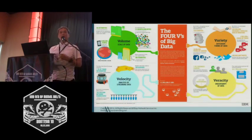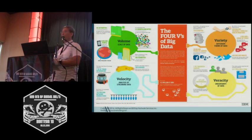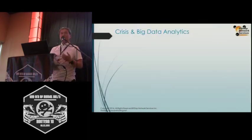Thirdly, variety. While we are used to syslogs, firewall logs, and web logs, big data can be harnessed to use other sources of data like social media, Facebook and Twitter. As you can see in the slide, 30 billion pieces of content are generated on Facebook on a monthly basis as of 2011. Finally, veracity. A survey found that 1 out of 3 managers do not trust the veracity of their own data.